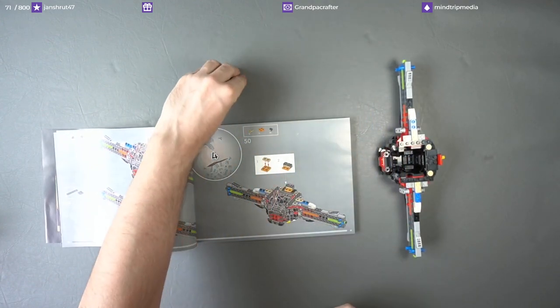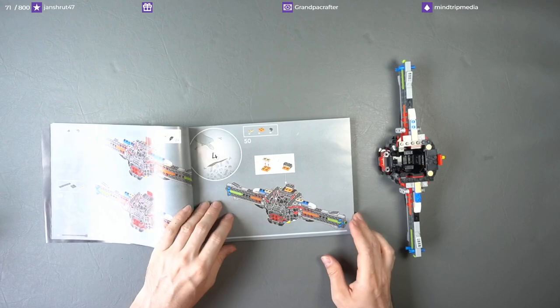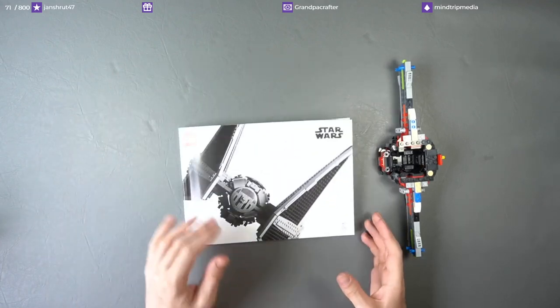All right, well, that's it for bag three. Bag three and four are not overly large. Page 41.